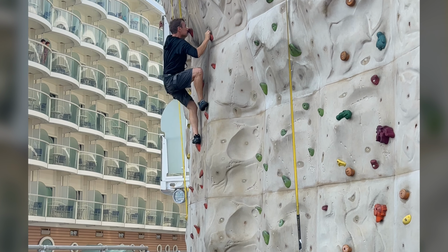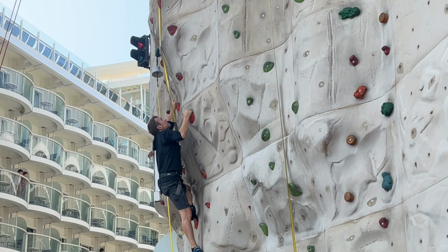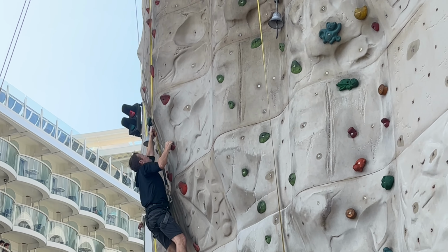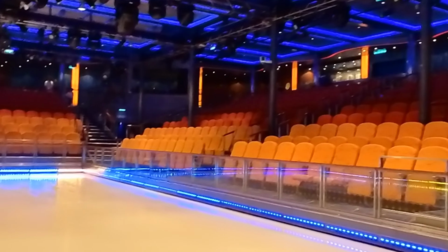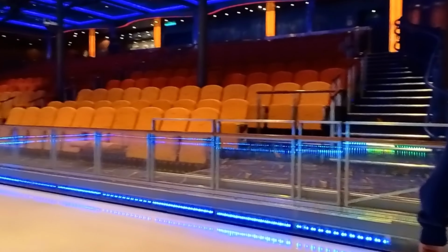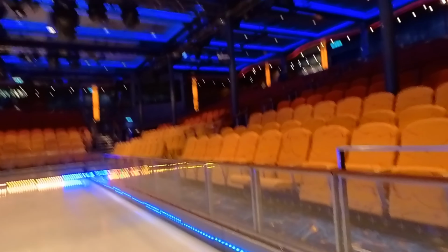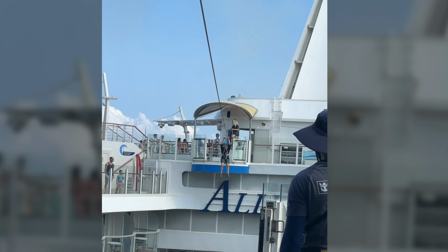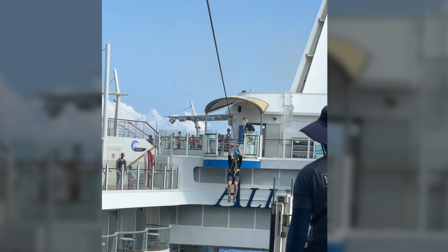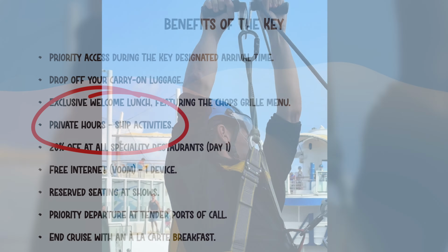So obviously, the bigger the ship and the more activities they have, the better this benefit. For example, on an Oasis class ship, you can do rock climbing, ice skating, the zip line, the Ultimate Abyss slide, and I believe, depending on the ship, there are hours for the FlowRider as well. That's a lot of activities that you can basically go and not have to wait for. Typically, when I go ice skating during the key time, it's just Kat and I, or just me, maybe one or two other people, and that's it.